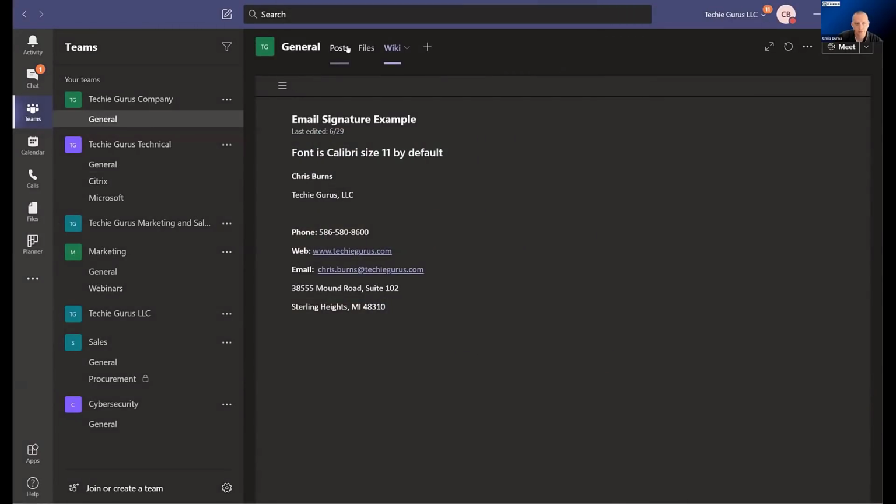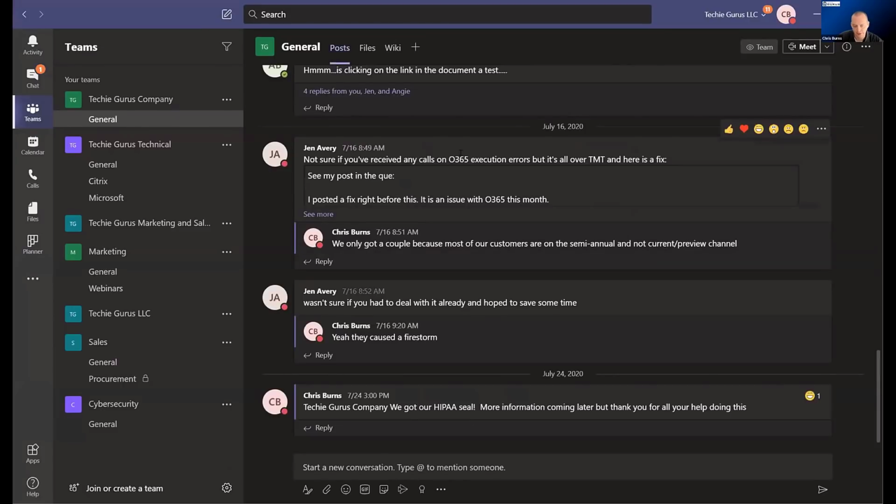As you can see, we have posts. We're talking about the Office 365 crashing from a couple weeks ago, and then we just recently got our HIPAA compliancy seal from the Compliancy Group. So celebrating that, we could do a little emojis on things. I can't show you a lot of these other ones because there's other stuff in there, but this is kind of how we've sourced it.